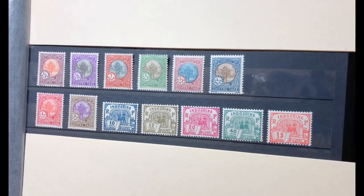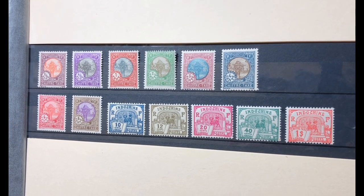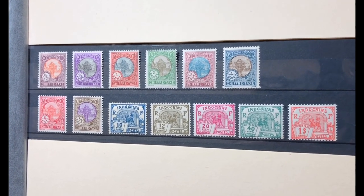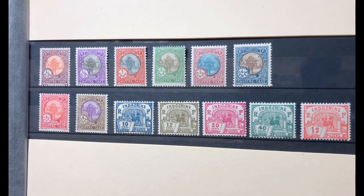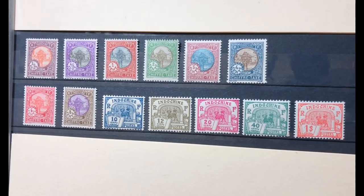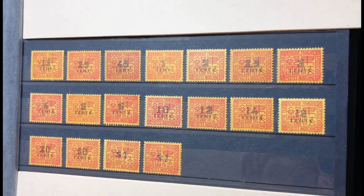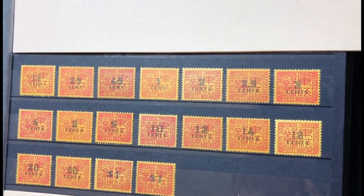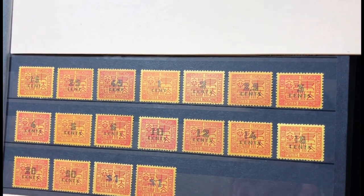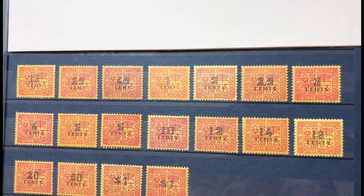This set catalogs in the Scott catalog in mint condition for the 13 stamps at $45.45, and used condition is $39.95. The next set was issued from 1931 to 1941. It is surcharged in black or blue. They're all the same color, just different denominations.